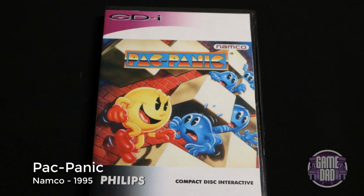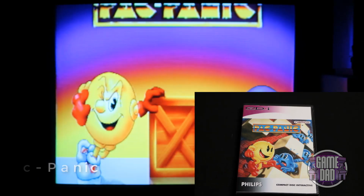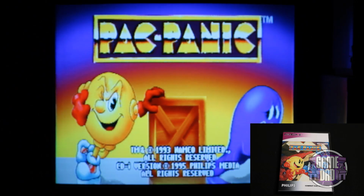Up next is Pac Panic, released by Namco in 1995, and this one is actually pretty fun. It's not Pac-Man by any means, but it does use the Pac-Man license, and with that, they essentially created a Tetris game, or like a Dr. Mario kind of game. You're stacking the blocks, crushing ghosts, things like that, and I gotta say, it was actually pretty fun.